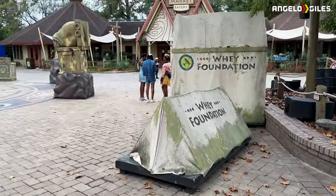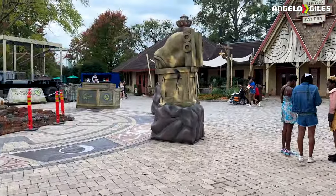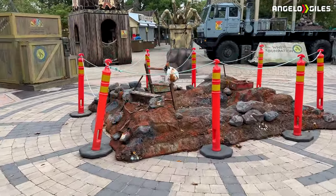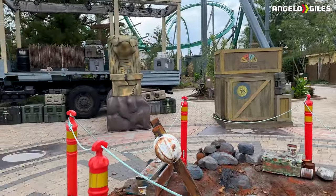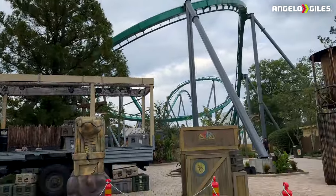So it looks like they've added a new scare zone. Looks really good. The theming looks great over here. Really good job. This is interesting right here. I don't really know what this is supposed to be. You got a spider right there. I guess that's supposed to represent Arcadia. This is gonna be a nice little scare zone at nighttime. I mean, I may stay here tonight if it clears up.